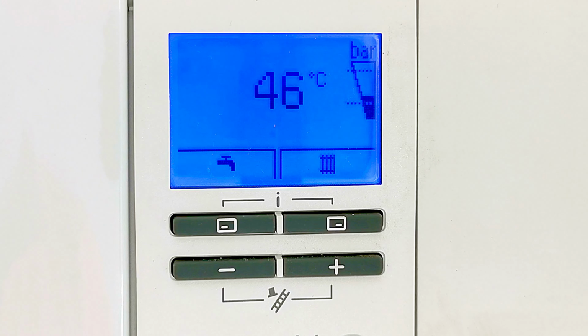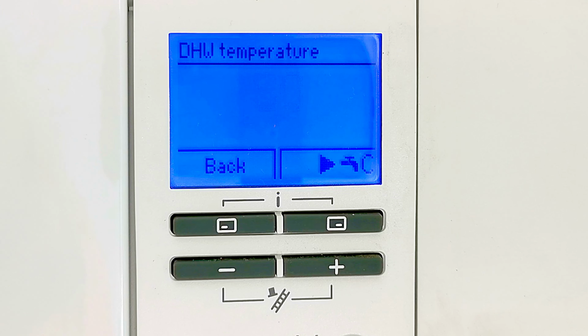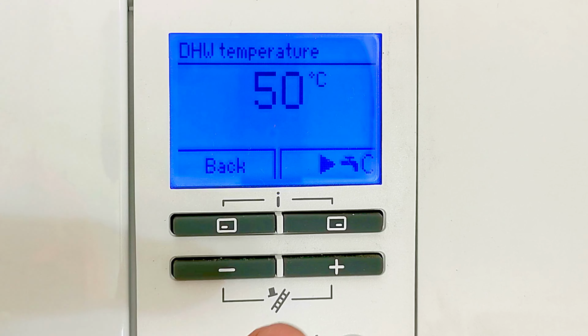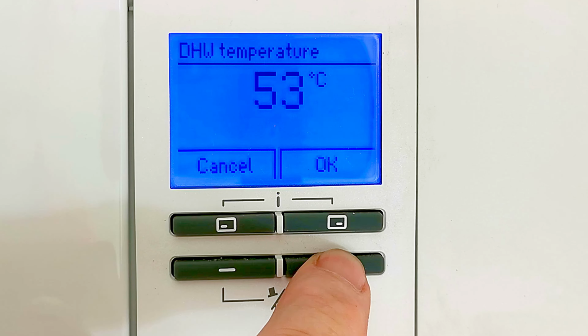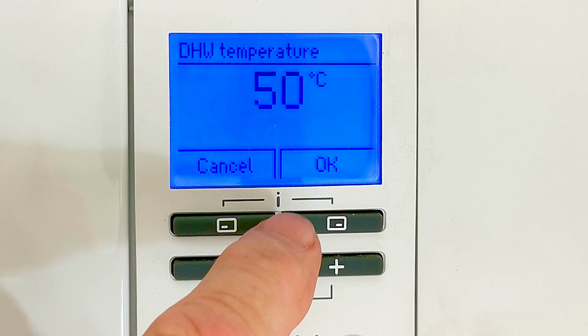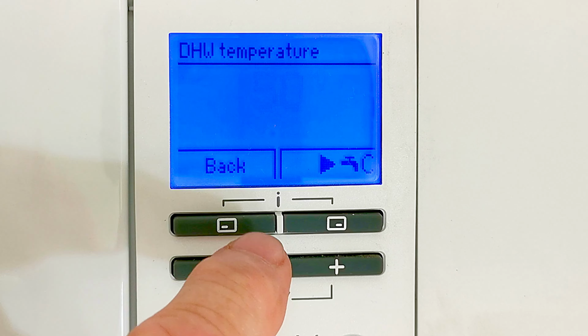To show you how easy that is to use, I'll just push that button underneath the hot tap, and then it shows the temperature that the hot water is set at now. We can then just adjust that temperature up and down by pressing the plus and the minus button. Then we press the button underneath OK to set that setting. Then I'll press the back arrow to go back to the normal display.